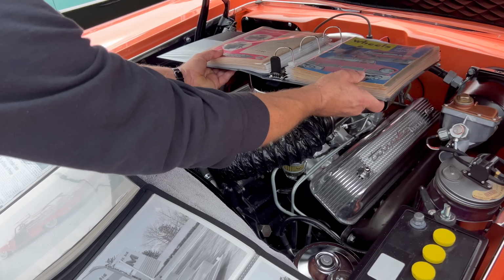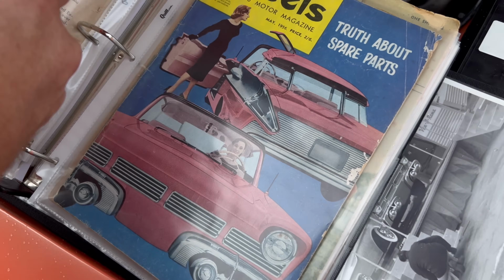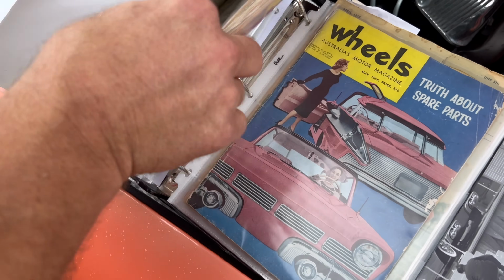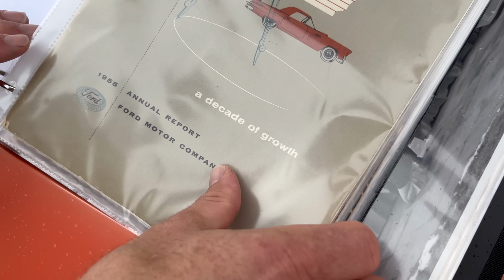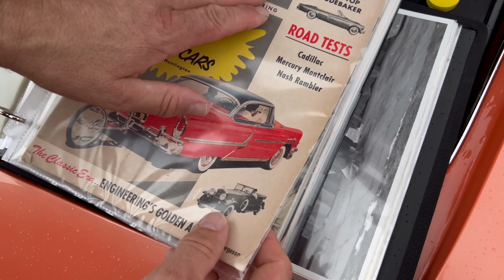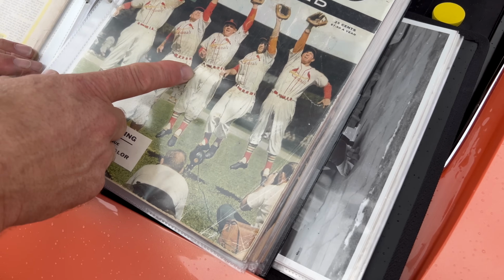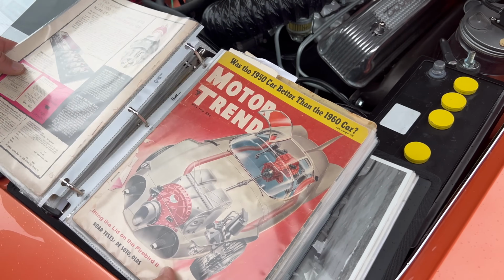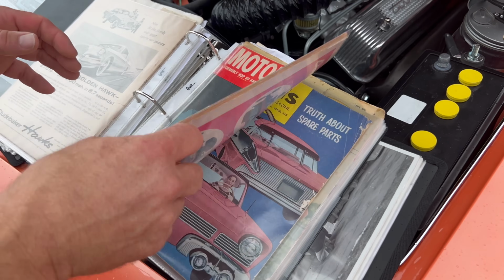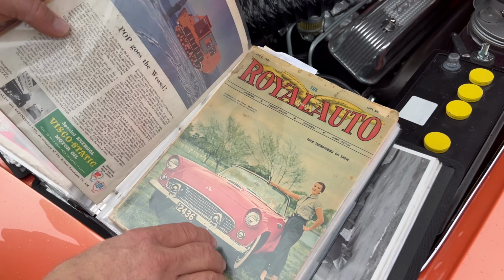Interesting. And you look at some of the magazines at the time. It's on the front cover here. You back up a little bit more. This is actually in the 1955 Annual Ford Report. It talks about this car. Okay. And we come in here, we start in May. We got a Sports Illustrated, some of the famous ball players at the time. Motor Trend, it's in there. It's in Motor Life. It's in Wheels, Australia's motor magazine there.